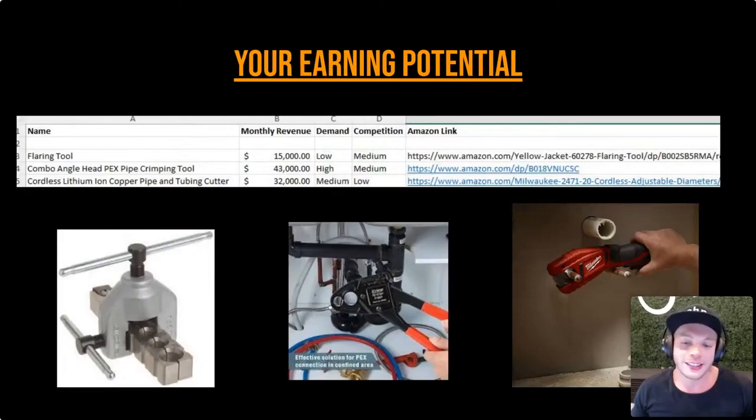And then here's an example of a G sheet that you can make. You put the name of the product, column B, you put the monthly revenue, column C, you put the demand, you put the competition, right? I said less than 10 competitors. The one I showed you only had 3, and it's only technically one manufacturer. And you can put the Amazon link.